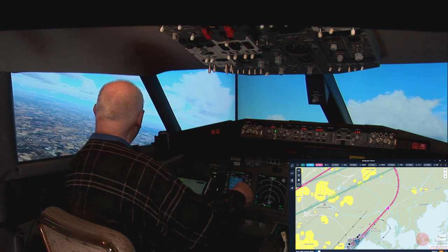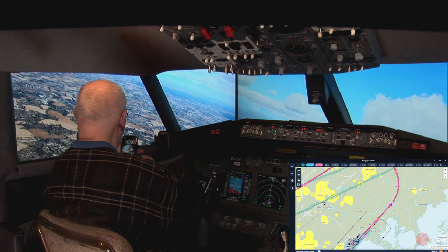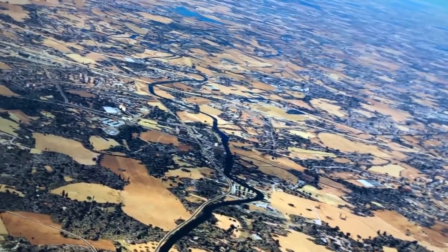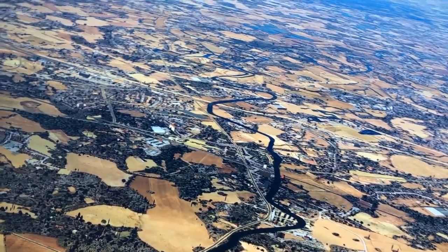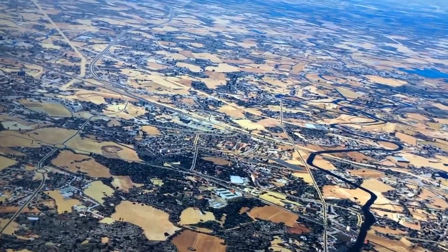Climbing very nicely, making our turn. And here's the view as we make our turn, looking back over towards the airport.